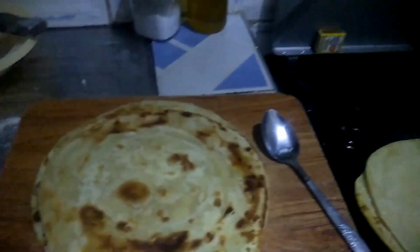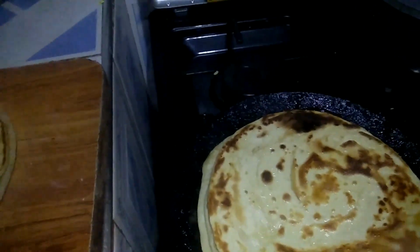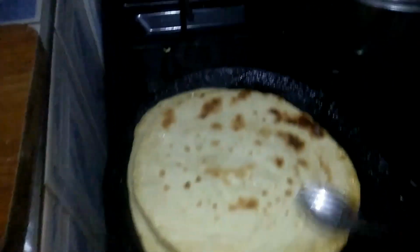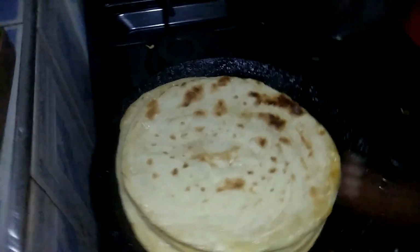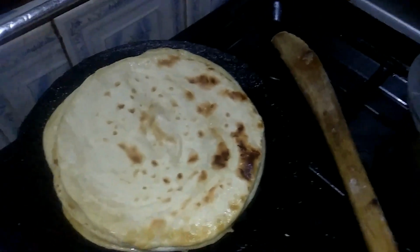Two that I've already cooked. And I still have some more here. Ooh, I almost found one. Yeah. And we are going to have this with, I can show you with that. It's yum, guys.